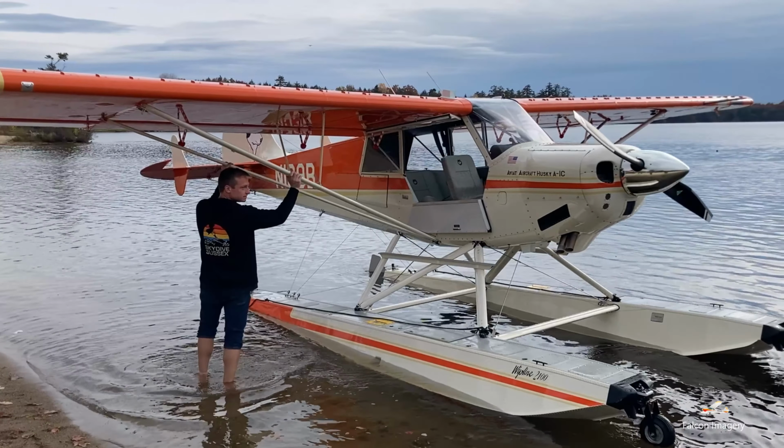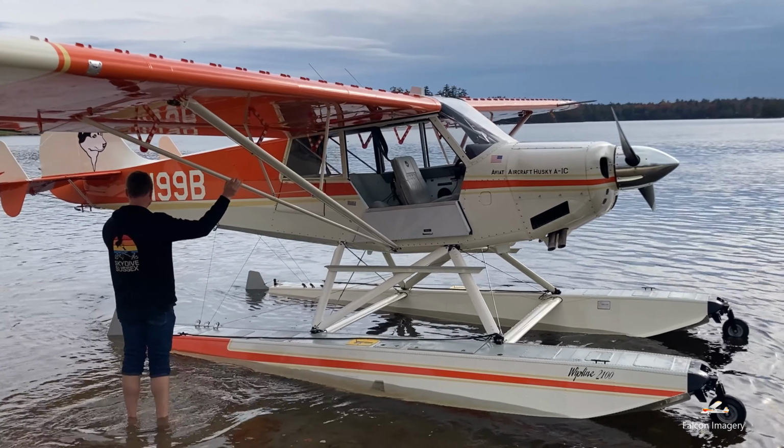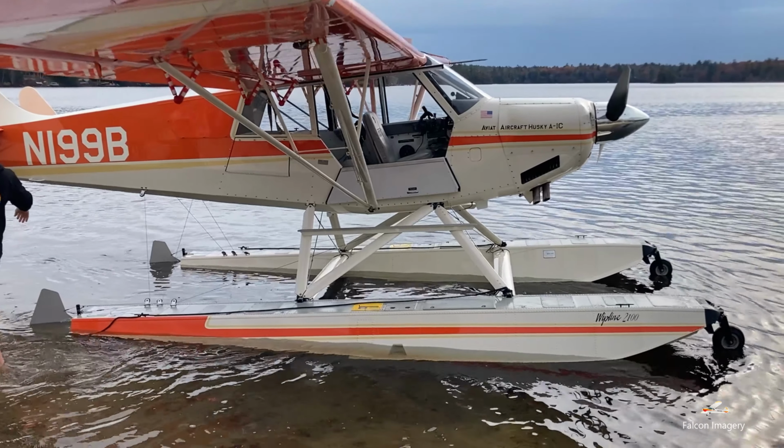Nice Aviat aircraft Husky A1C on Wipline 2100s.